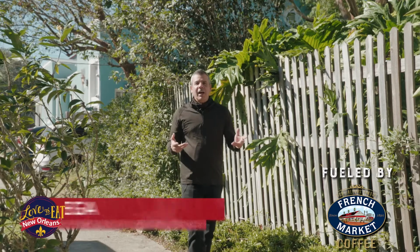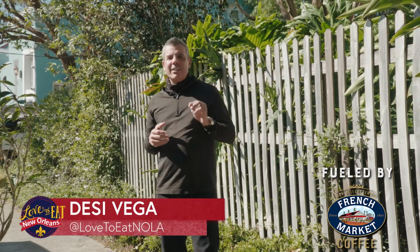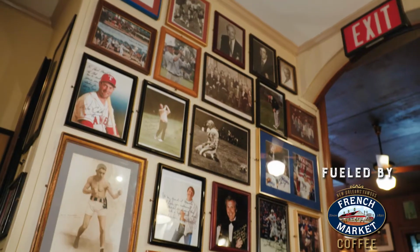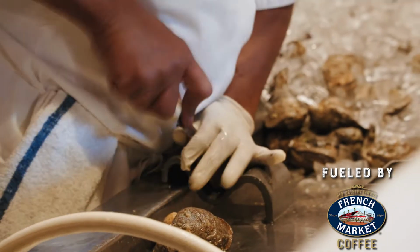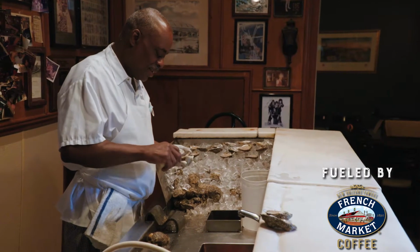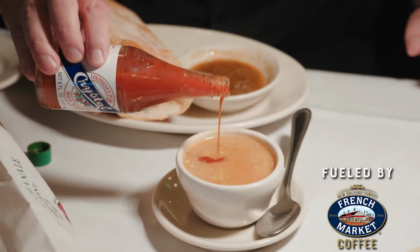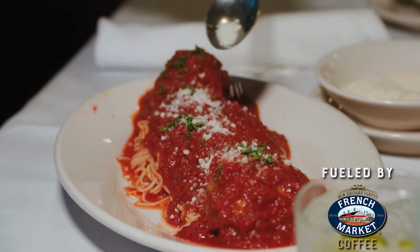Just off the streetcar line, an otherwise quiet uptown neighborhood, sits a century-old New Orleans institution. But on the inside, it's anything but quiet. Generations of stories adorn the walls, and it's always buzzing behind the iconic Oyster Bar, teeming with local characters, celebrities, and everyone in between. It's a place notorious for rubbing elbows and enjoying some of the best Creole Italian food in town. When you sit down, you just don't want to leave.